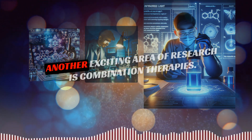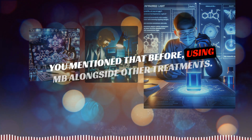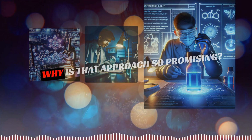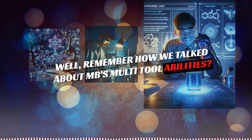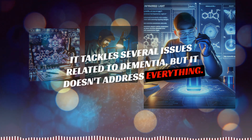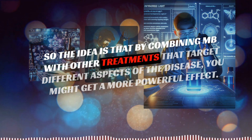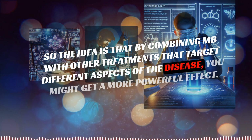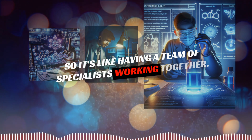Right. Another exciting area of research is combination therapies. You mentioned that before, using MB alongside other treatments. Why is that approach so promising? Well, remember how we talked about MB's multi-tool abilities? Right. It tackles several issues related to dementia, but it doesn't address everything. So the idea is that by combining MB with other treatments that target different aspects of the disease, you might get a more powerful effect. So it's like having a team of specialists working together.